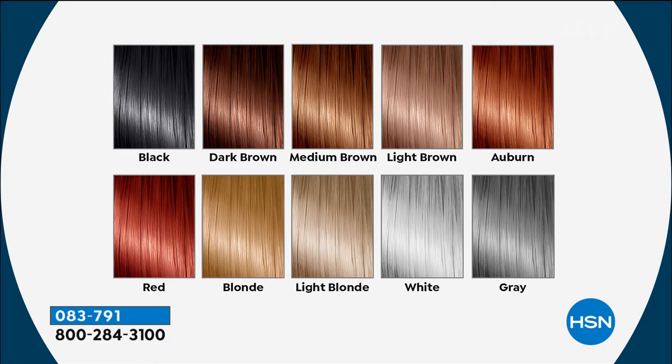There are all of the colors up on the screen: black, dark brown, medium brown, light brown, auburn, red, blonde. You can see that's much warmer. And there's your brand new light blonde, white and gray.